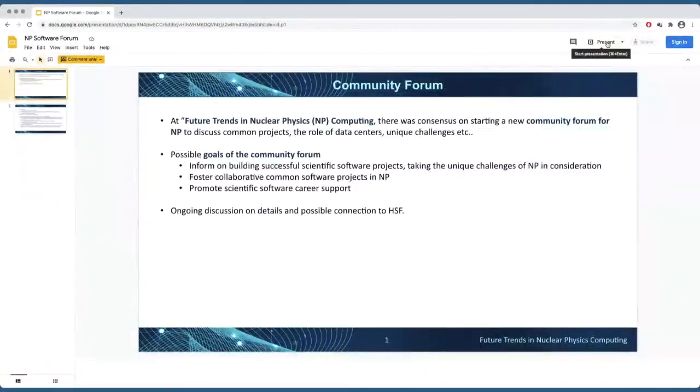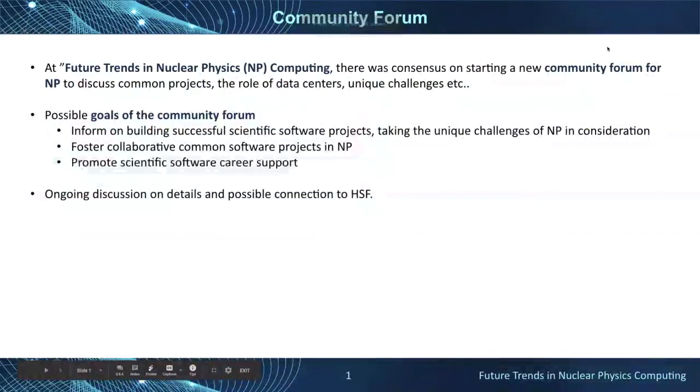Let me go to the last presentation, where we want to share some thoughts, and this is just for discussion, about a community forum for nuclear physics. So also coming back to future trends in nuclear physics computing, which I mentioned at the beginning of today's roundtable, there was a consensus on starting a new community forum. The idea there is to discuss common projects, the role of data centers, so the interplay of those who provide the data center and those who use it, and of course unique challenges of the field. The possible goals there were to inform the community on how to build successful scientific software projects, taking the unique challenges of the field into consideration, foster collaborative software projects in nuclear physics, and also promote scientific software career support, to promote those who really focus in their career on software aspects.